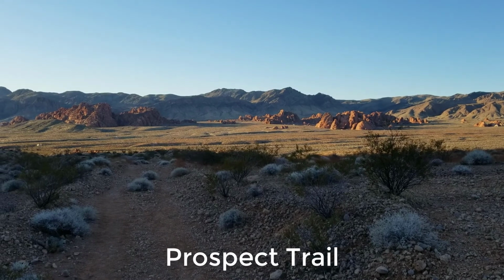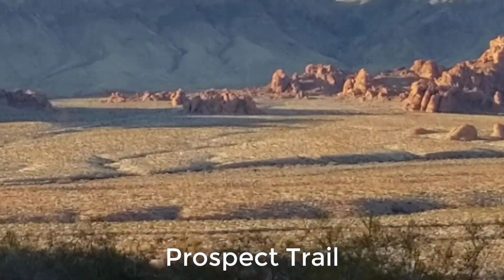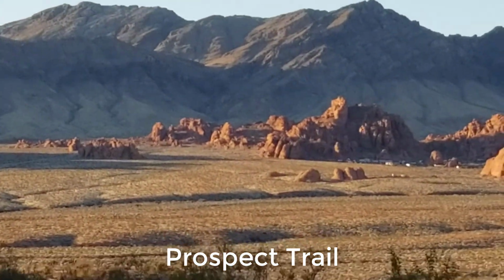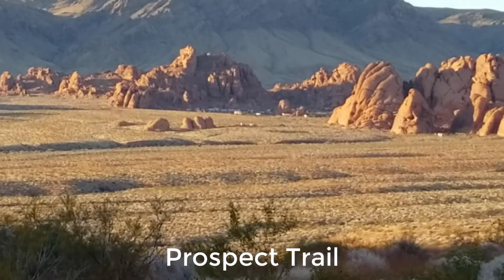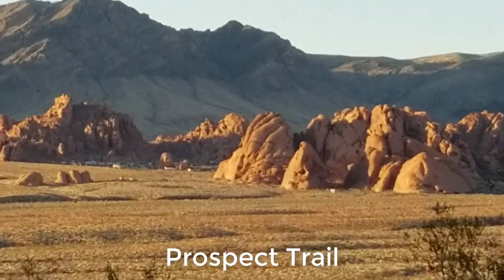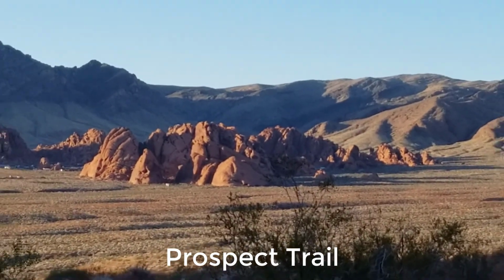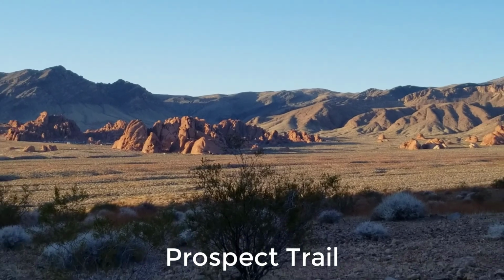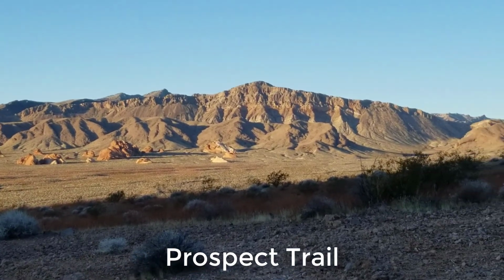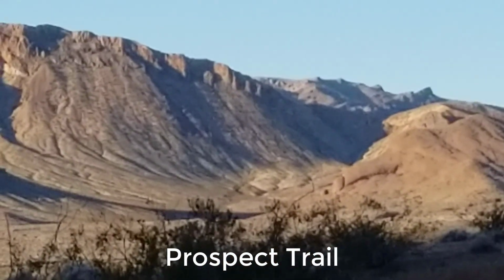The beehive area is right down here. There's the beehives, and then we move to the right a bit and we have Atlatl Rock, and then to the right of that is Arch Rock, and then moving along, the west entrance of the park is right through this opening here between these hills.